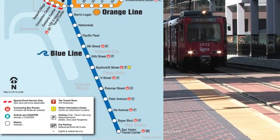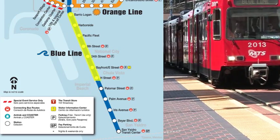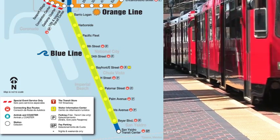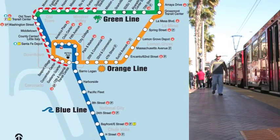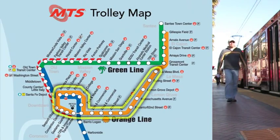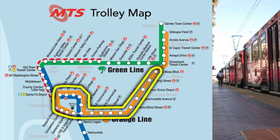All 11 Blue Line stations along the 16-mile corridor from Barrio Logan to Bayer Boulevard will receive complete makeovers. All other station platforms on the Blue Line and Orange Line from downtown to La Mesa Boulevard will be raised to accommodate the new low-floor vehicles.